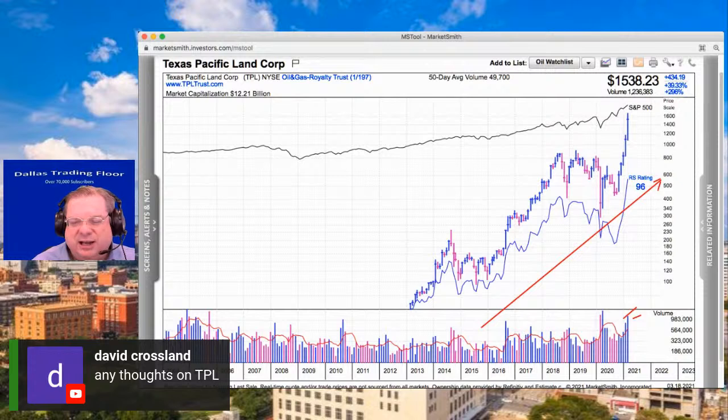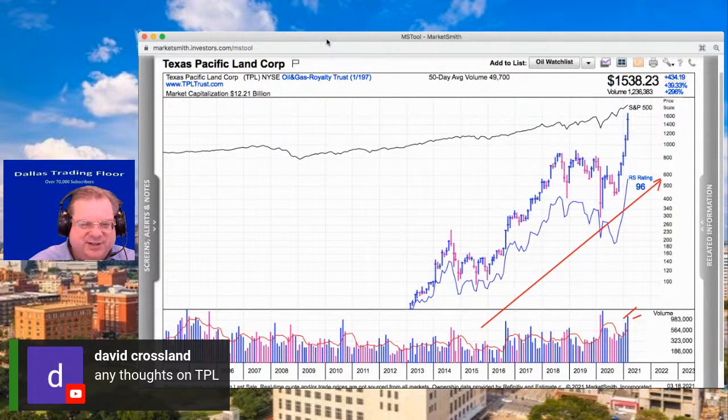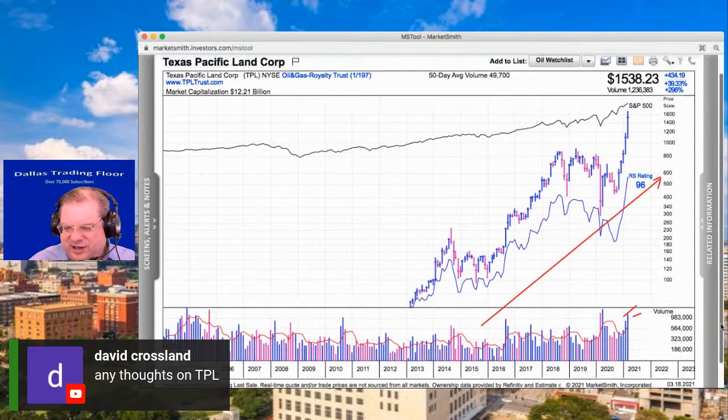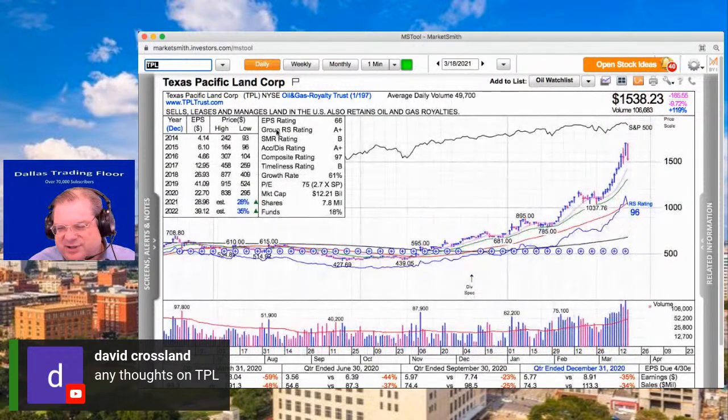So, can you make money in this one? Absolutely. I would be a little bit cautious on this one now that we have seen several days of it moving higher, because sometimes there will be a pullback. So let's look at the daily action on this. Okay. And again, there's a pullback.